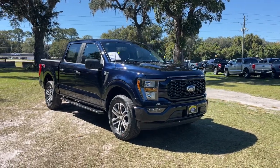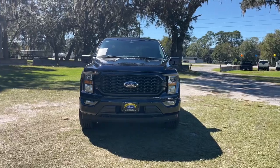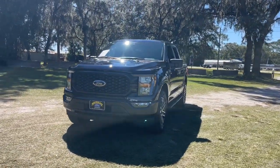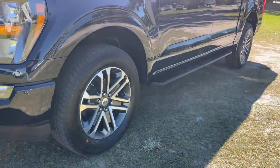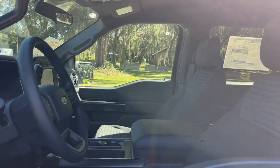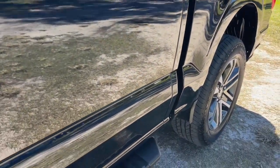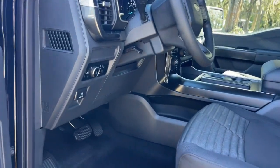Get acquainted with the 2023 Ford F-150. This rugged F-150 is ready for work, off-roading, or a little R&R. Military-grade aluminum alloy and high-strength steel give this full-size pickup the advantage of being both light and strong, so much so that it delivers class-leading towing and payload capabilities.